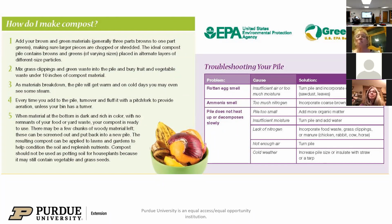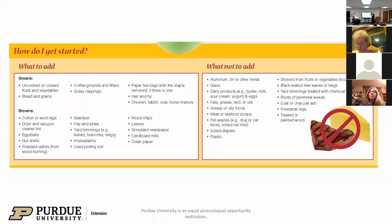Go ahead. Question: is it okay to put seeds of things in compost? We've been cutting down the honeysuckle. I have not been recycling it or composting it. I've been burning it because I don't want the seeds to spread, and we don't have a very active compost. So it's okay to put the seeds of plants in there?